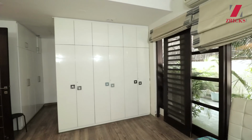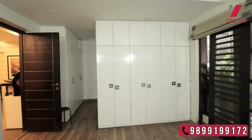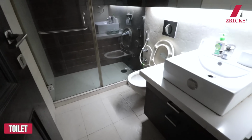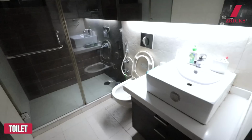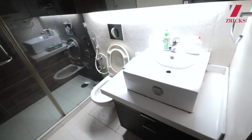So one wardrobe is on this side and the other one is just opposite to the washroom. Then आ जाता है हमारा washroom. So even in the washroom, there is a very nice vanity. We have the toilet seat, and then the shower area is divided with the glass.